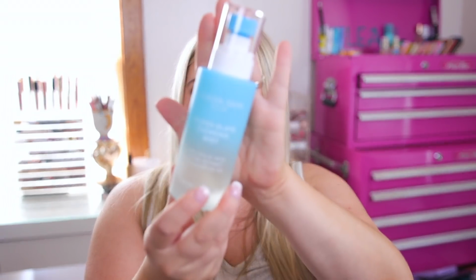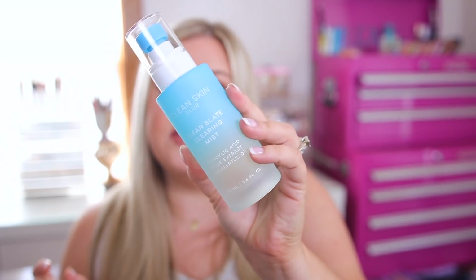You guys will have to let me know if you've tried anything from this brand, what your thoughts are. I'm definitely going to look up some reviews before trying it out. But that is the last product in our Boxycharm base box. So pretty good box, I would say. I'm really excited for the Iconic London bronzer as well as the Kate Somerville moisturizer.